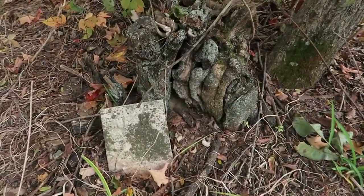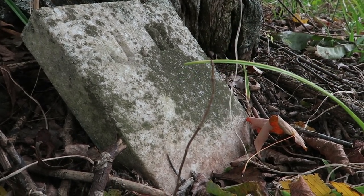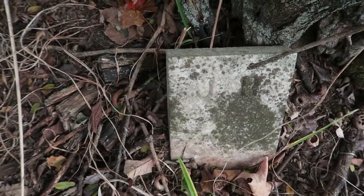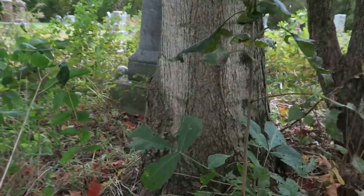But on the other side, a very small chunk. You can see it has a JR initials there. I don't know, I'm not seeing anything else around here.